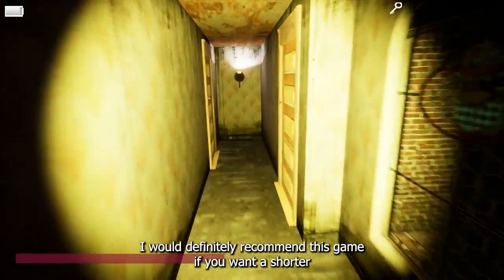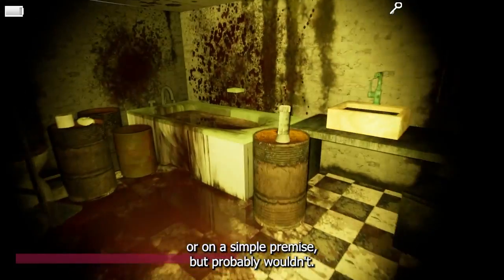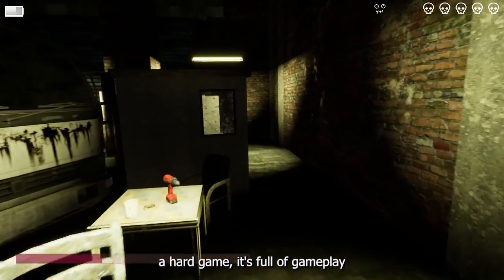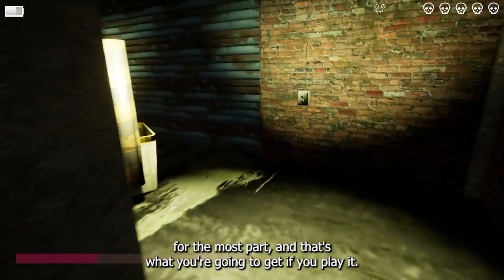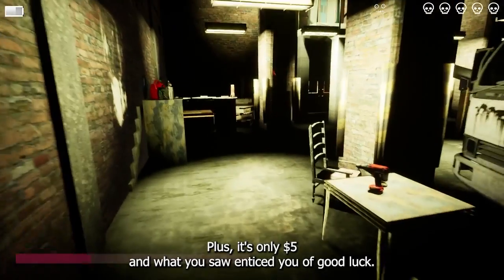I would definitely recommend this game if you want a shorter game to get your heart pumping with original gameplay around a simple premise, but probably wouldn't if you want a story game or something more cinematic or don't want to play a hard game. It's full of gameplay for the most part, and that's what you're going to get if you play it. It had a good horror atmosphere though, and the building and setting were creepy enough to keep me entertained the whole time, plus it's only $5.